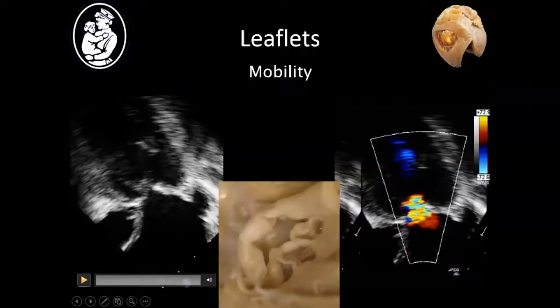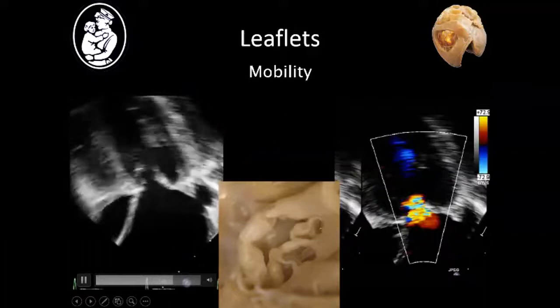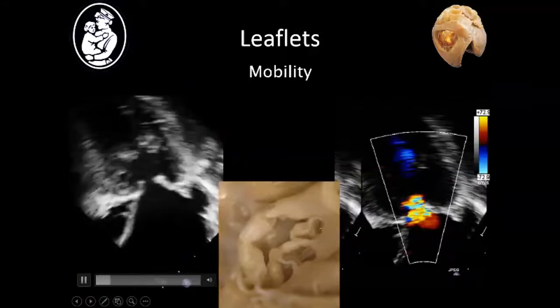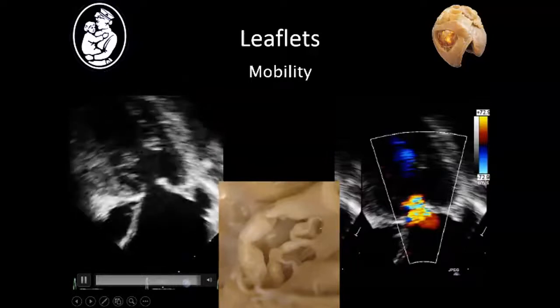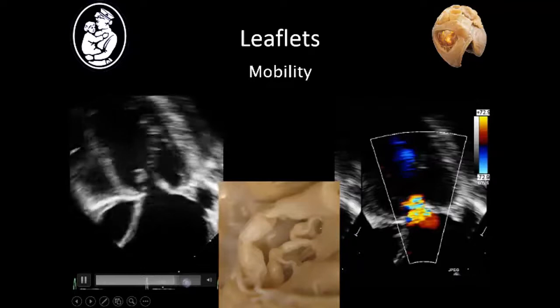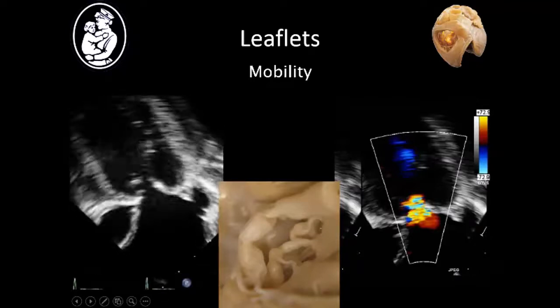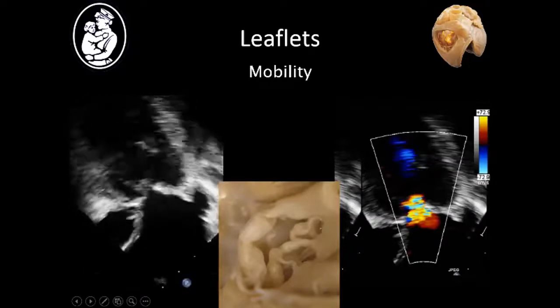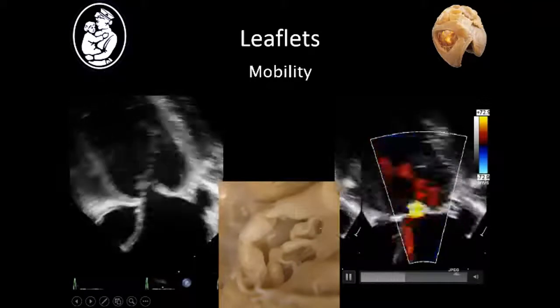Leaflet mobility is another issue. You can see these leaflets in this apical view. These leaflets are quite thick and poorly mobile, particularly this posterior leaflet. And if you were at conference this morning, you saw another patient who had essentially an immobile posterior leaflet. Here you can see the thickening of the leaflets in a specimen that result in this poor mobility, in this case, stenosis of the valve.